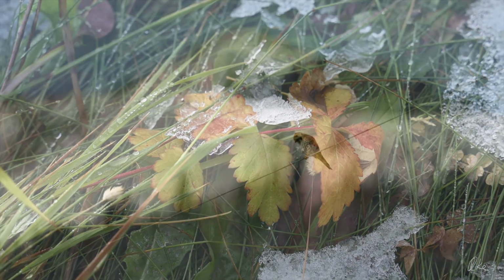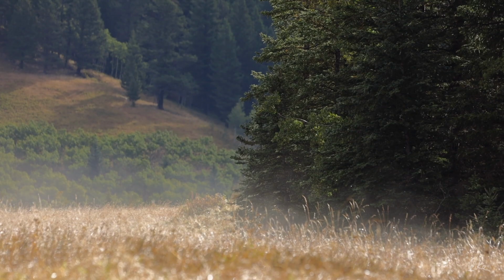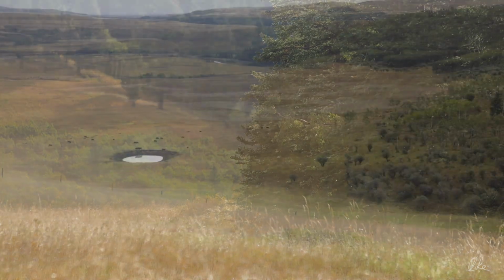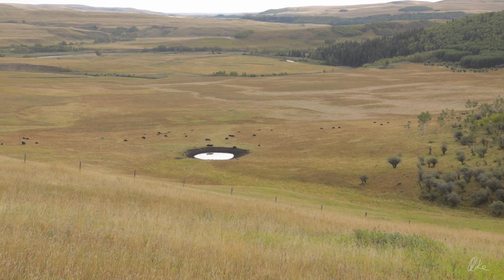But there was still plenty of snow up in the high country, like behind this kestrel. It'll take a little bit longer for that to melt back and turn into mist. I turned east now and started to follow Willow Creek through the Porcupine Hills.